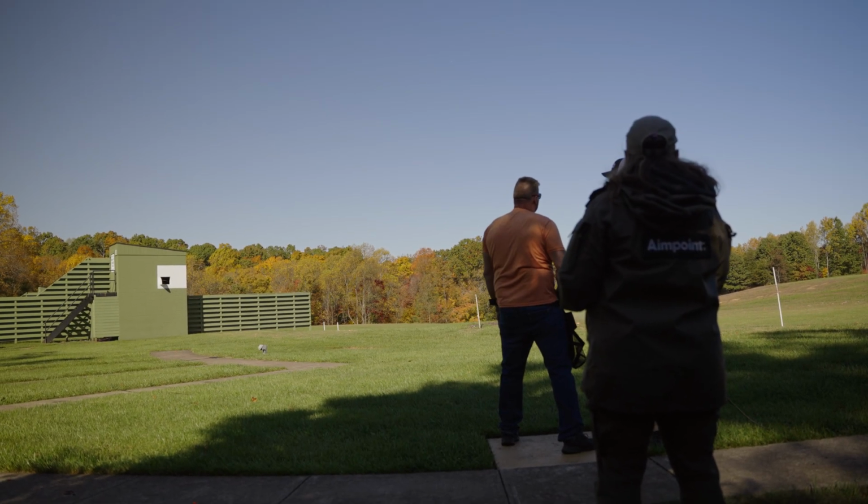The skeet's a lot harder than the trap. Yeah, I don't know. I didn't hit any, so I can't say what I should do. But I'm trying to listen, follow along, and I'm getting closer. So I have a feeling I'm going to be hitting some here soon.